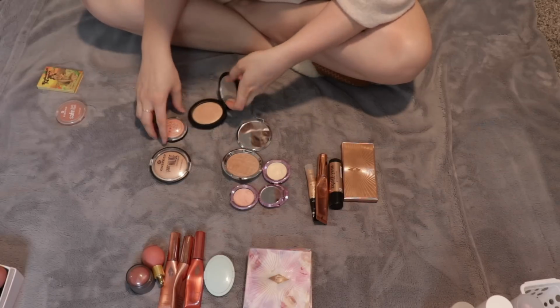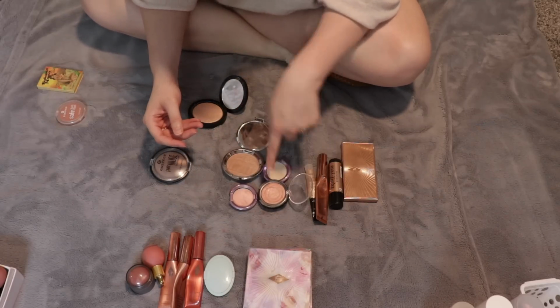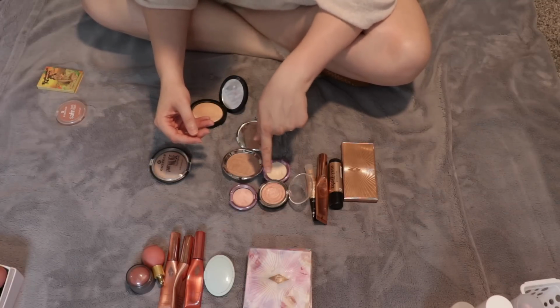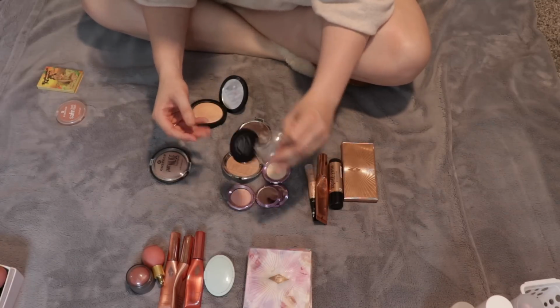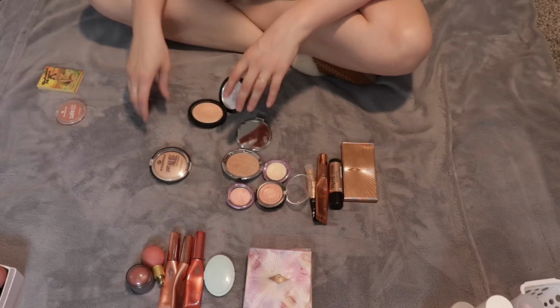This one from Laura Geller, I also really like this one too. This is one of my oldest products in my collection probably, but I still really love this formula, the Big Gelato formula, and I like the Peach Glow. I think that adds something unique to my highlight collection.